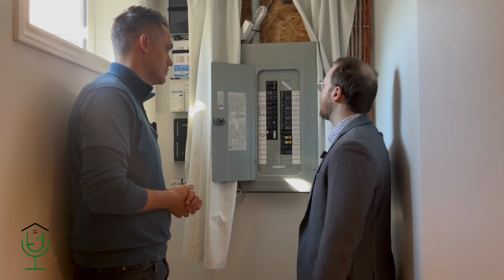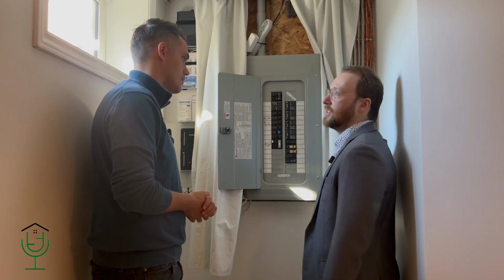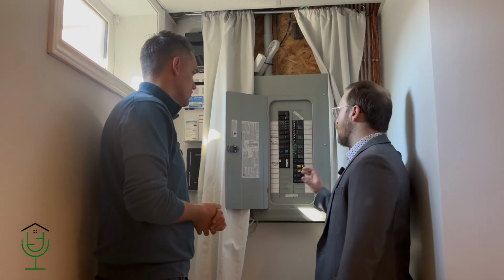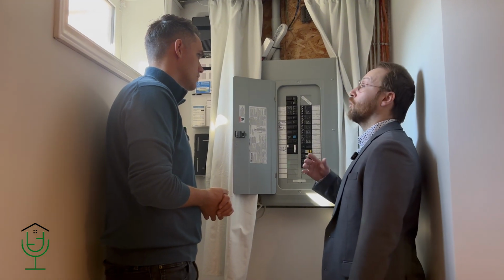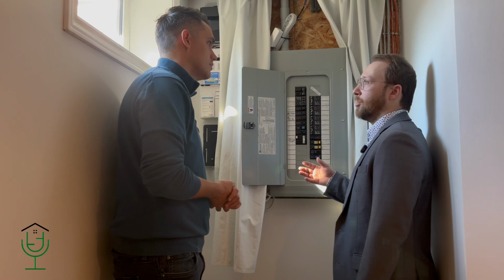Sometimes depending on the situation, you may be able to get a sub panel. I have seen that for just an AC unit or something like that. But if you are going to be doing a lot of electrical work anyway, it might not be a bad idea just to upgrade it to a bigger panel.